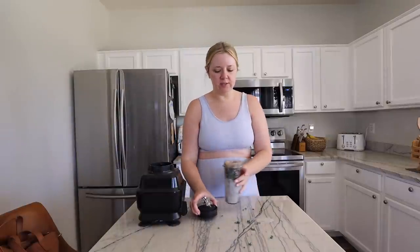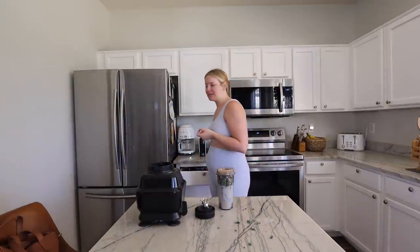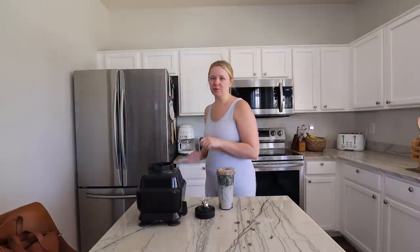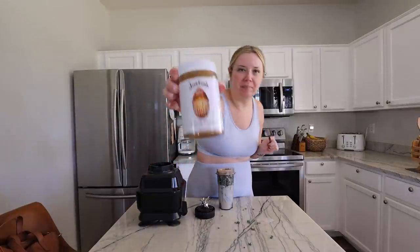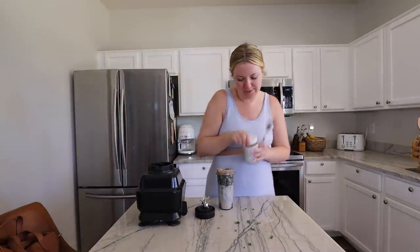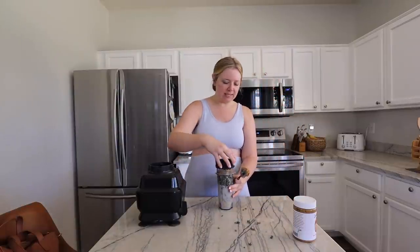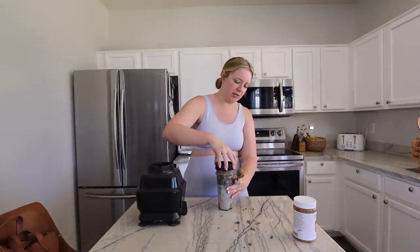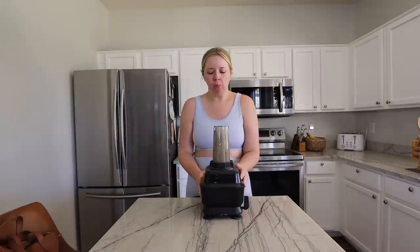Sometimes I'll add a spoonful of nut butter, like almond butter or something. Actually, that sounds kind of good, but sometimes I end up just getting the spoonful of almond butter and I literally just eat it while this is blending. So I think I'm just gonna do that. If you've never had the Justin's brand maple almond butter, this is so good. It's so good. So I'm just gonna eat that. Why not? Sometimes I add frozen blueberries to this. It just depends on my mood, but today I want a really nice green smoothie, so that's why I left them out.